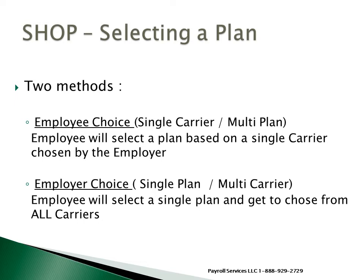There are 2 methods that the employer chooses on how to select a plan. The first one is what they call employee choice. We basically pick a single carrier and multiple plans. The way the exchanges are set up is it's a tiered plan system based off of metals, whether it's bronze, gold, platinum, whatever they are at the time. So the employer would say, okay, Jonathan, I want to choose CareFirst, and then I want to let my employees choose which plan they want inside CareFirst.